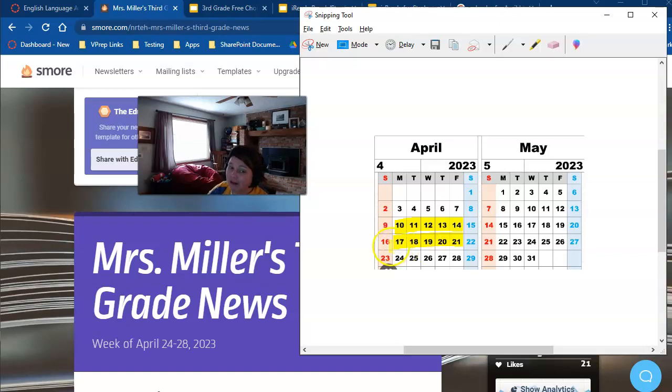Don't worry if you don't have any stars yet, kiddos. Start this week. This week is the week of April 24th through the 28th. Complete your iReady minutes and receive 2 stars. Complete your iReady minutes for this first week in May, 2 more stars. Complete your iReady minutes for May 8th, another 2 stars.